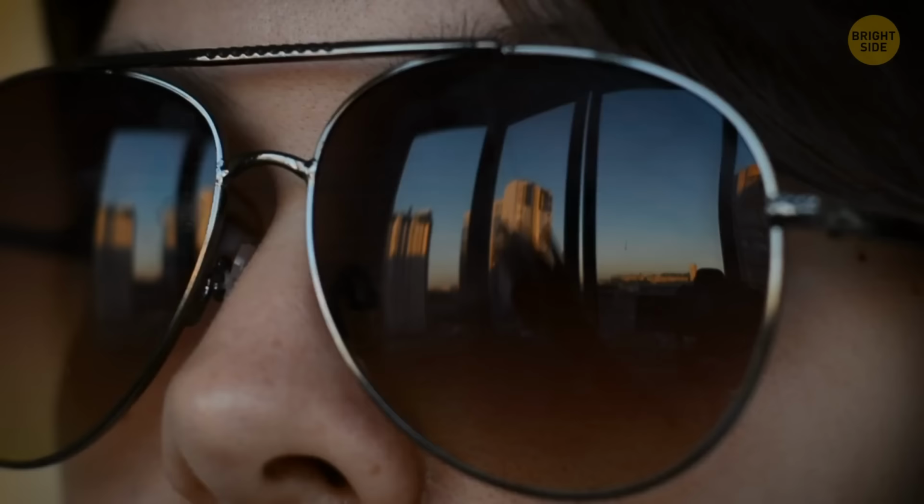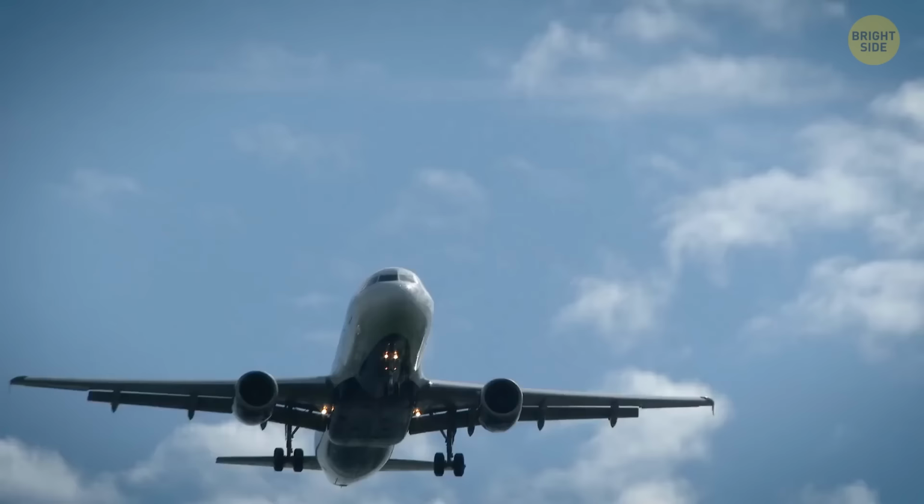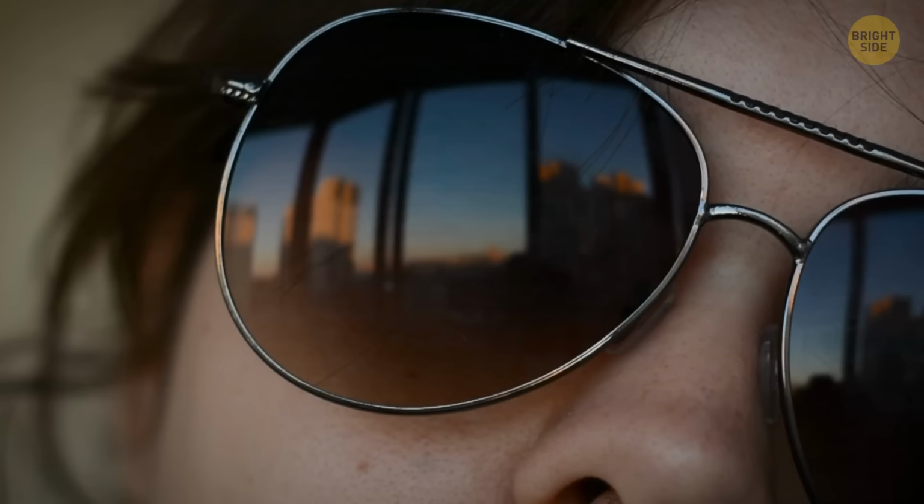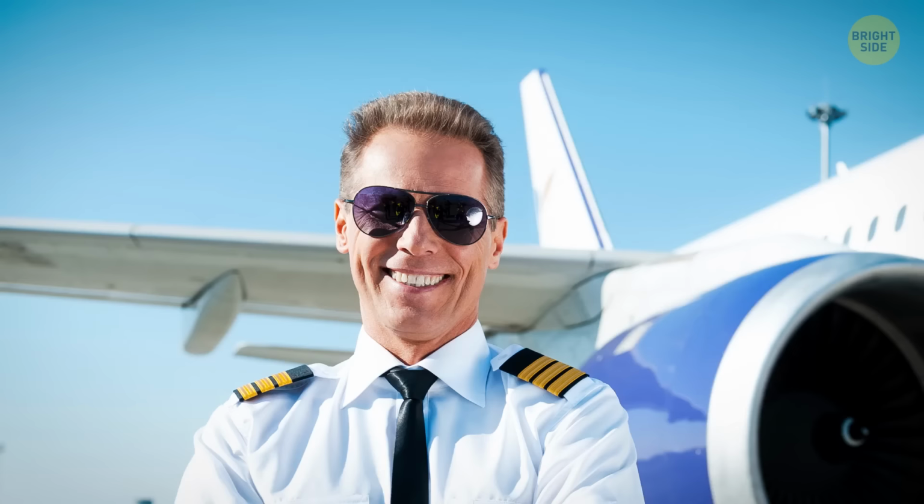The modern aviator sunglasses were initially made in the 1930s. Before that, pilots wore tinted goggles to protect their eyes from glare and low temperatures, but they weren't actually enough to block the blinding light up in the sky. So, later, a new kind of sunglasses was developed that we now know as aviators.